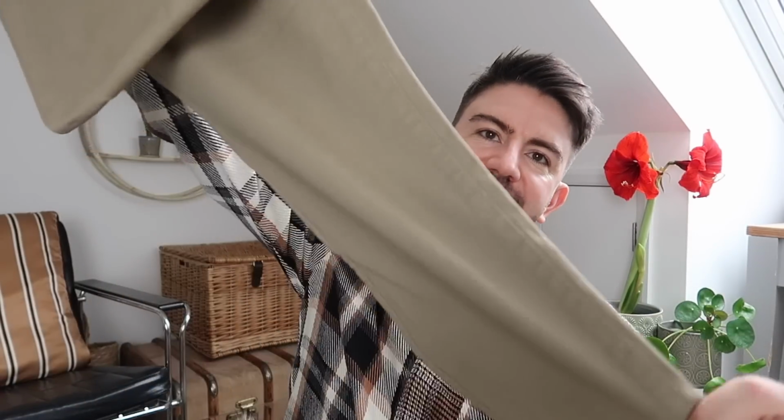And then I picked up some chinos. These are classic chinos in that colour that's kind of chino colour.